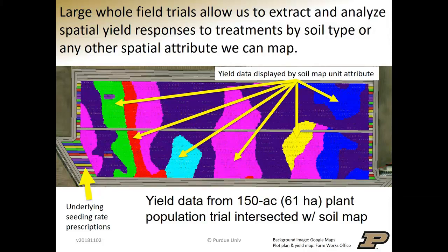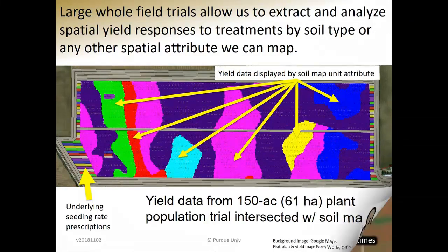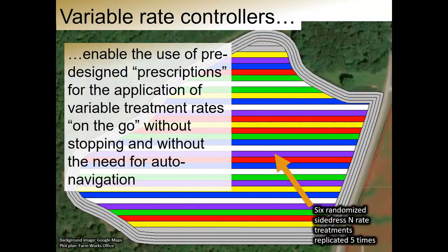Okay, so again, for us to look at things like variable rating, it gives us the ability to actually see whether there's different yield responses within these different zones in the field. Variable rate controllers for trials that say include nitrogen rates or seeding rates or something like that.